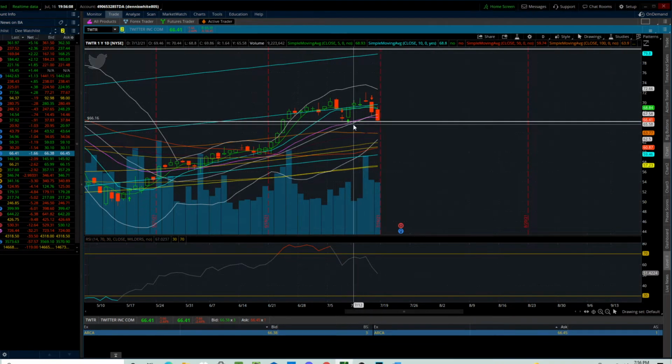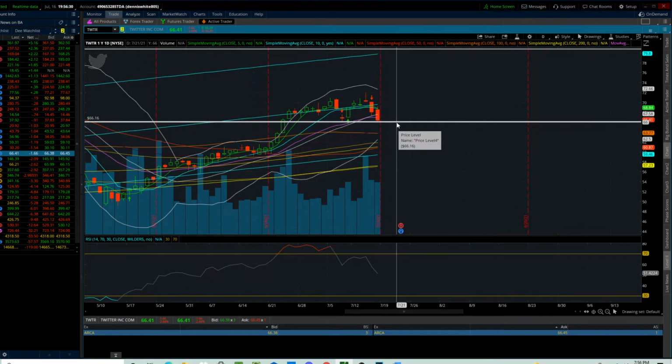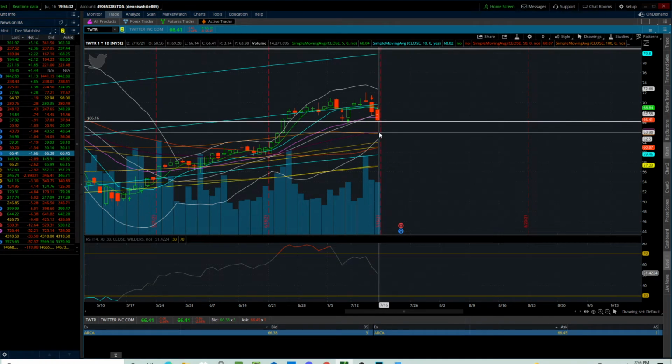If we start to lose that $66 area, I would look for an area of opportunity around $63, $64 to play that on a bounce. Maybe, depending on how fast that comes, if it comes, play that bounce into earnings. Or if we tread sideways and consolidate here, depending on earnings, good or bad, if the market wants to sell it off, look for this area of $63, $64 as an area of opportunity.